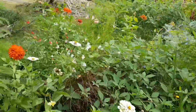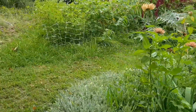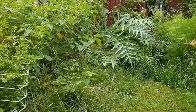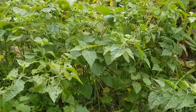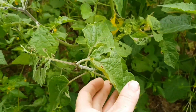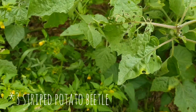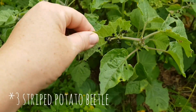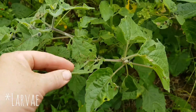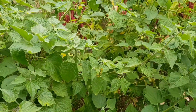Big mad mess here. But I wanted to show you something. I've had this problem nearly all summer with potato beetles. Look at what they are doing to my Cape gooseberries. Do you see them? There's the adult form, and then these gross slug looking things. They just completely defoliate plants. So they're all over this.